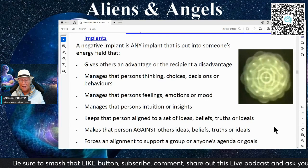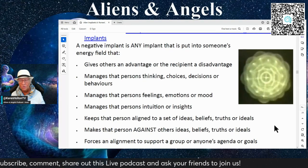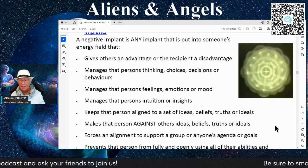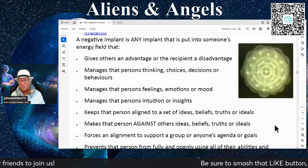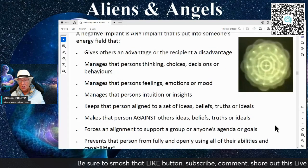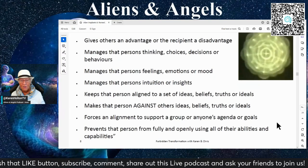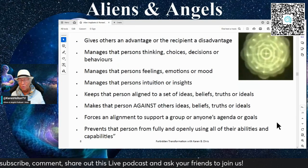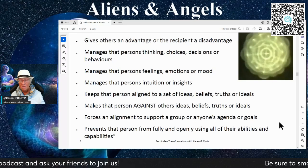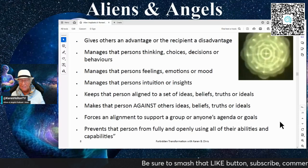Keeps that person aligned to a set of ideas, beliefs, truths, or ideals. Makes that person against others' ideas, beliefs, truths, or ideals. Forces an alignment to support a group or anyone's agenda or goals. Prevents that person from fully and openly using all of their abilities and capacities.